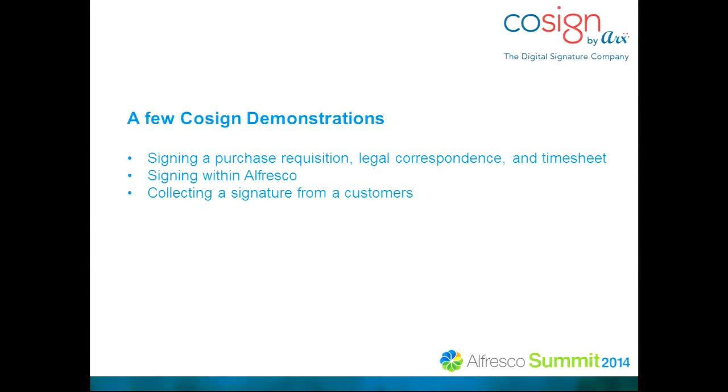So let's just show how it works. I got kind of three scenarios here, so I'll talk through it. So signing just straight up a purchase requisition, a legal correspondence, and a timesheet. I could have also said signing a PDF, signing a Word document, signing an Excel spreadsheet. Okay, so that's kind of what I'm saying there. And then I'll take you through Alfresco.